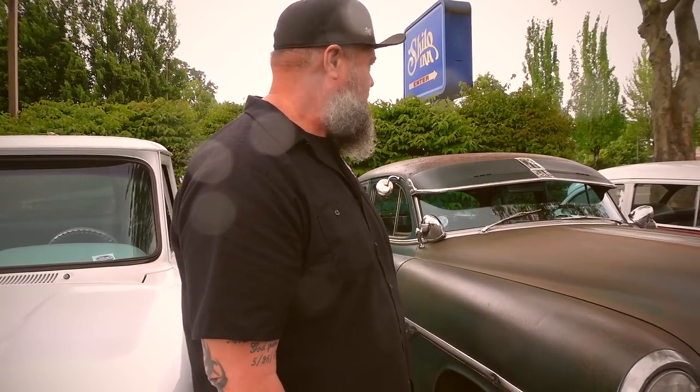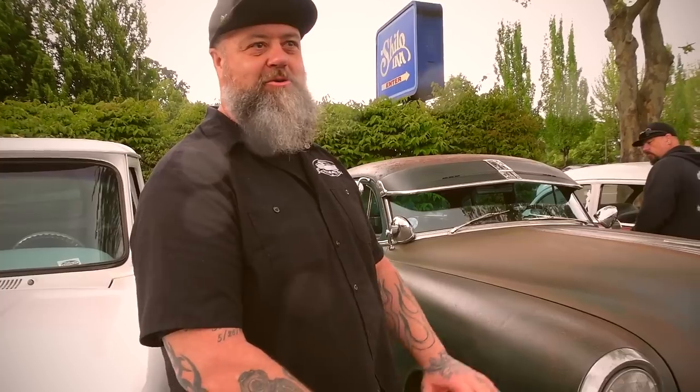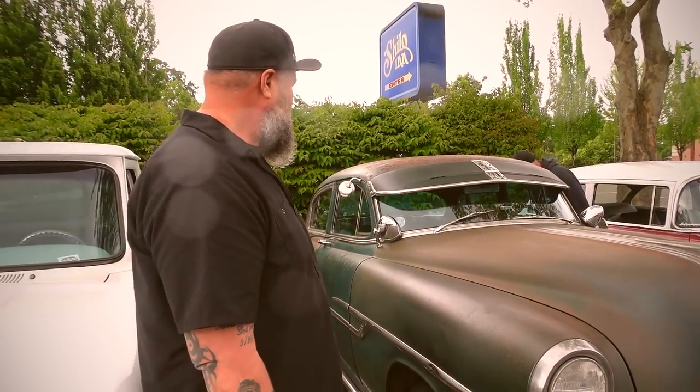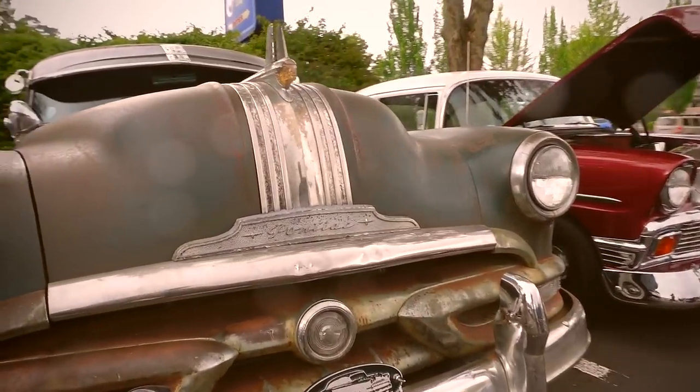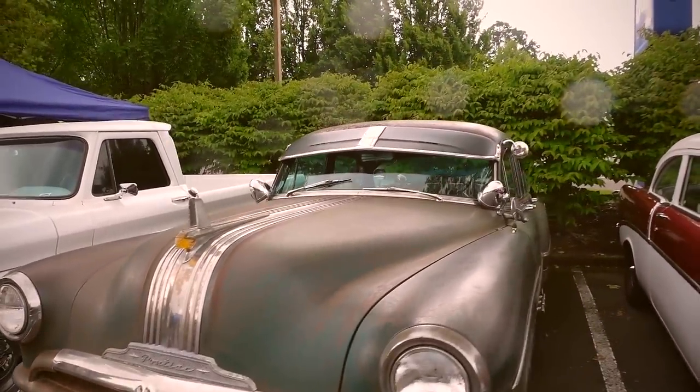Small block Chevy. Okay. Just easy. It had an inline eight, but it wasn't in it. Oh, wow. So it was completely gutted. It was just a gutted shell. Yeah, all the floorboards were gone. Everything was gone. Interior as well? Yeah, everything was gone. It was bad. Oh, wow. Love it, though. Pontiac, baby. Yeah, 53 Chieftain.